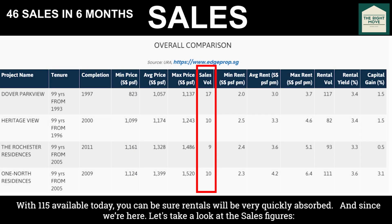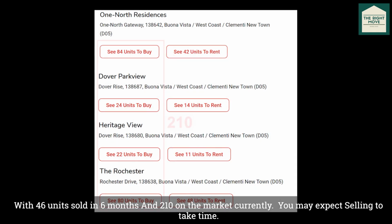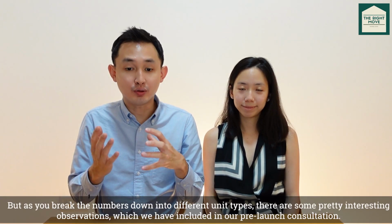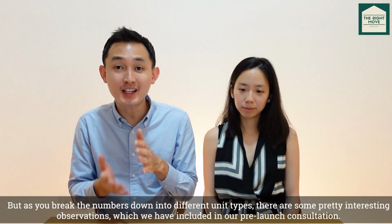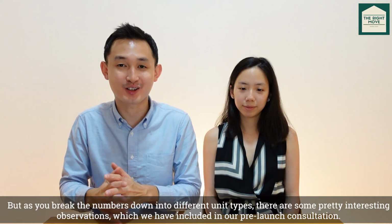And since we are here, let's take a look at the sales figures. With 46 units sold in 6 months and 210 available on the market currently, we may expect selling to take time. But as you break down the numbers into different unit types, there are some pretty interesting observations, which we have included in our pre-launch consultation.